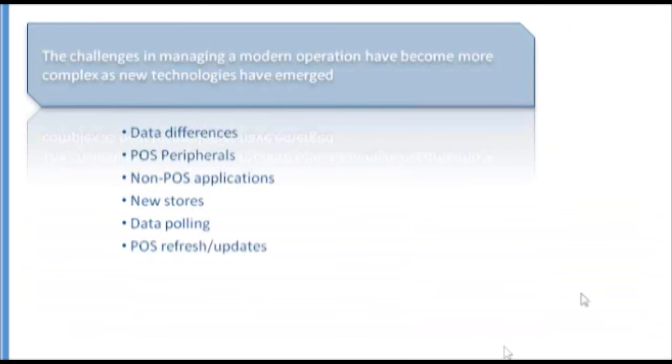So I wanted to talk, first of all, before we get into the conversation with Jeff, about some of the challenges that exist in managing restaurant operations. So we know that technology has proliferated in hospitality operations, from order confirmation boards, self-service kiosks, and digital signage. Each of these technologies requires installation, maintenance, and oftentimes synchronization with the point of sale.